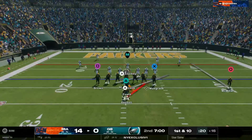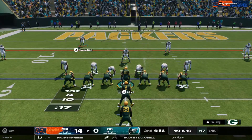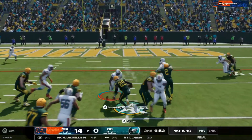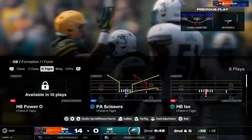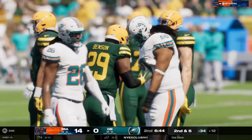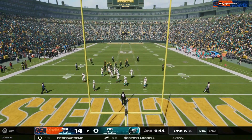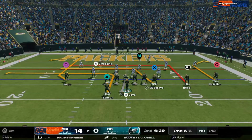At this point, Mike, it's clear this defense just doesn't have a lot of answers right now for this run game. A combination of the job being done up front by the offensive line and the big playability of this running back. A gain of 4 as he's taken down. Here's a 2nd and 6.